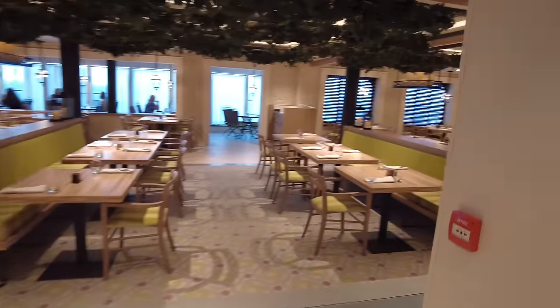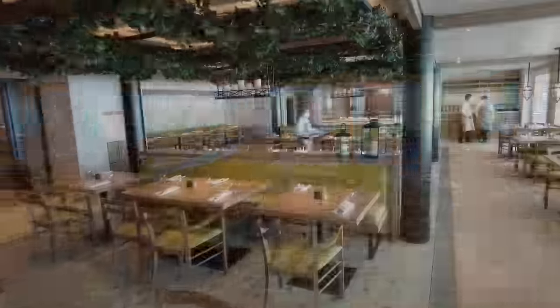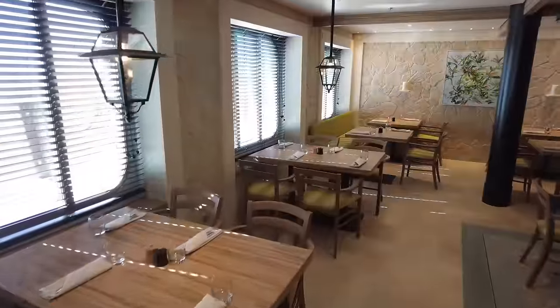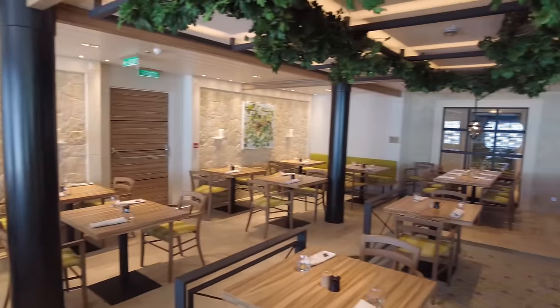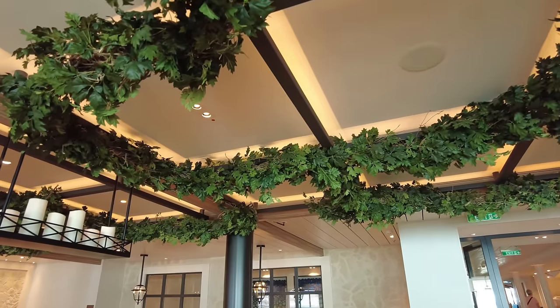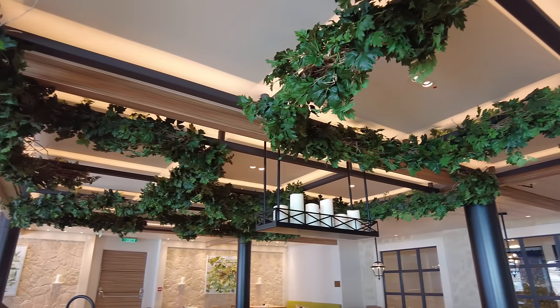This is the Olive Grove, a Mediterranean-style restaurant serving everything from lamb tagine to pizza. Most of the menu is free of charge, however some premium items carry a small supplement charge. We loved the authentic Mediterranean decor of the Olive Grove, and the food was incredible. Everything we ate was free of charge, however we both said that it was so good we would have happily paid extra for it.